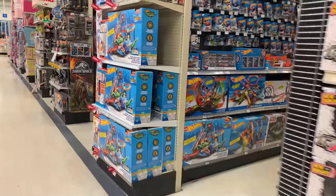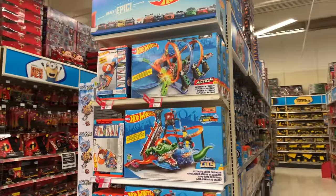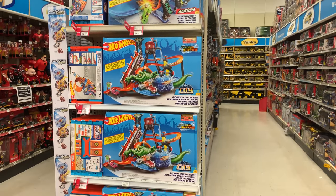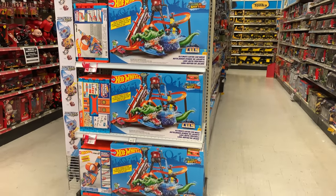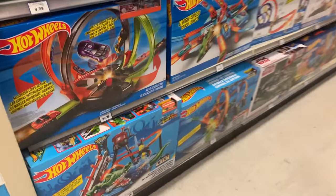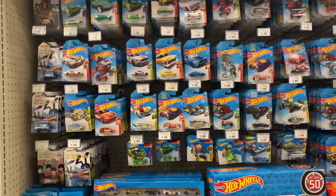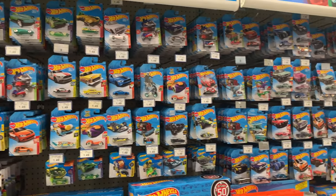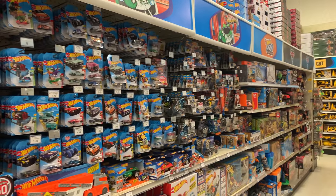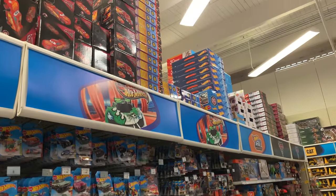All right, we're pulling up to the aisle, and you can see right on the front of the aisle, we've got a couple of nice new sets here. This one with this big dinosaur thing on it, and we've got some of the Crate Racers. We'll go on into the aisle. We've got some more of them right down there. And then check out the line of main lines that we have here. Crazy amount of Hot Wheels stacked in this aisle. They are fully stacked. It looks like pretty much this whole row is just Hot Wheels stuff.